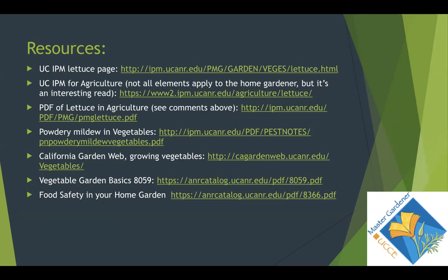Let's see, I think there's something else in the chat. There were a couple of things. Dampening off seems to happen more often when plants are started indoors and the soil is soggy and poorly draining. Yeah, exactly. And then a statement: arugula, recently planted and harvested young, but very hot, peppery as compared to the store-bought. Yeah, that's definitely.